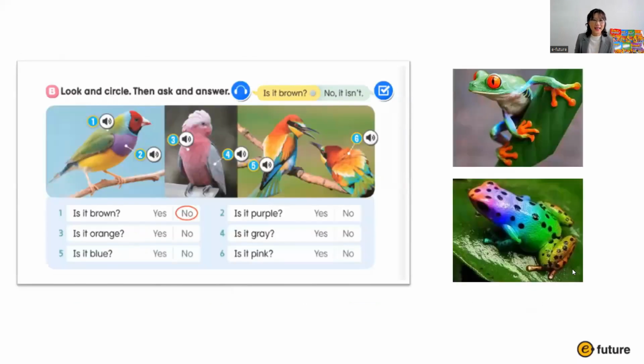Okay. And let's look at this activity. After using the imagination, you can also relate the target to the real life. Okay, this is a real life activity. Look and circle, then ask and answer. So let's look at number 1 picture. What do you see here?